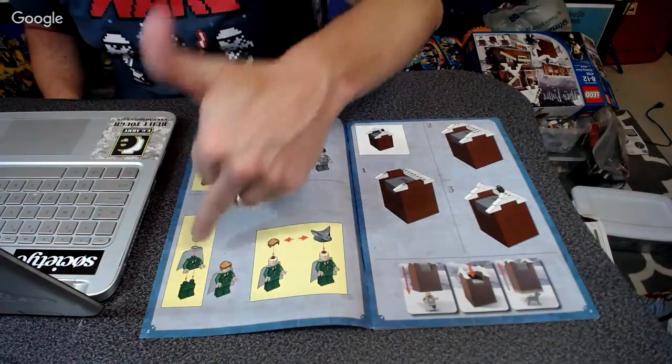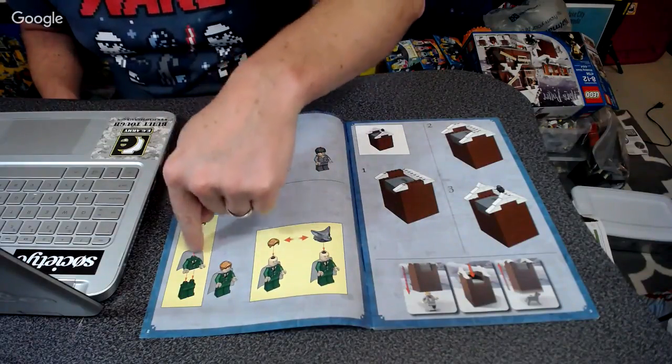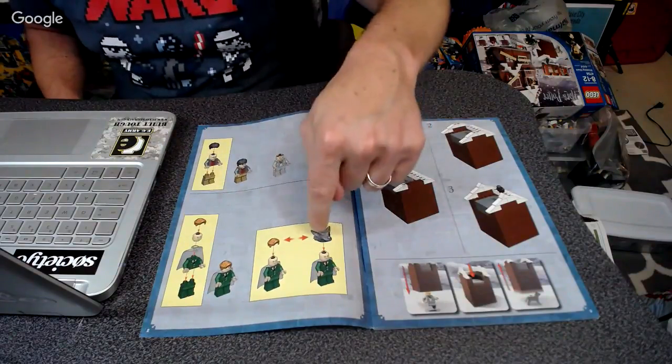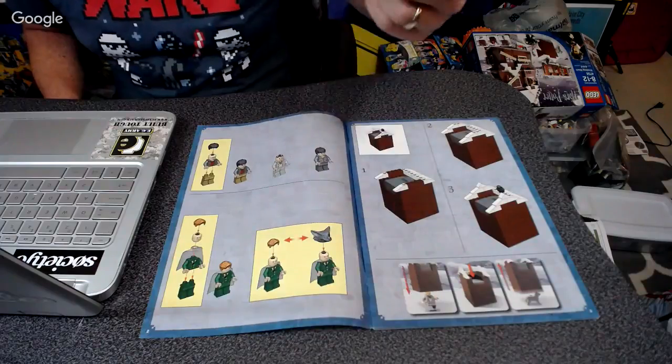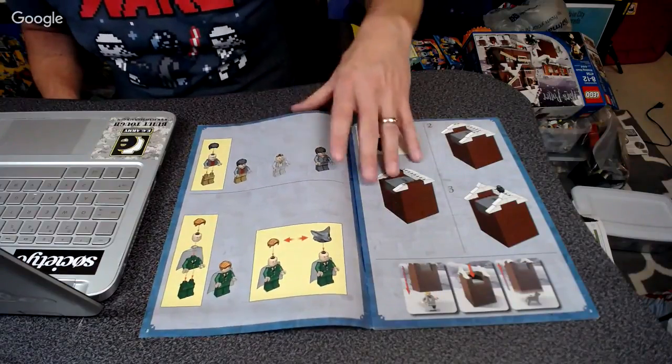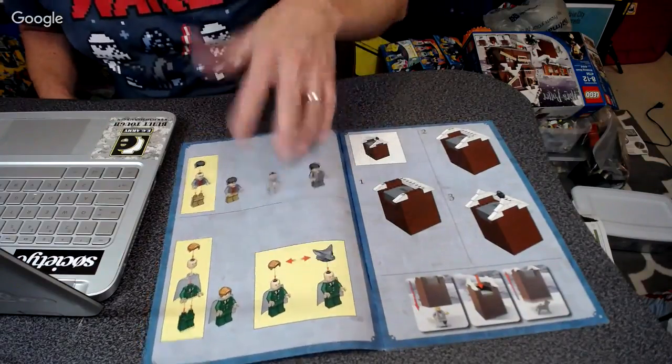So it looks like we got one cape in here. So hopefully the cape is in there. There's a cape right there. Werewolf head's another piece, another rare piece that's out there. So hopefully the werewolf head's in there. And Sirius Black and Peter Pettigrew are both pretty rare figs. So hopefully the figs are in there.